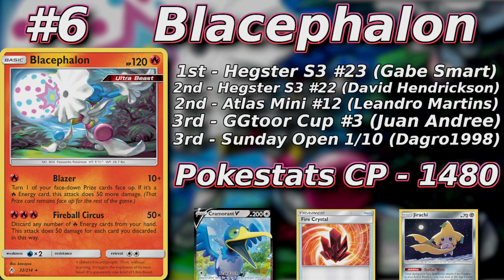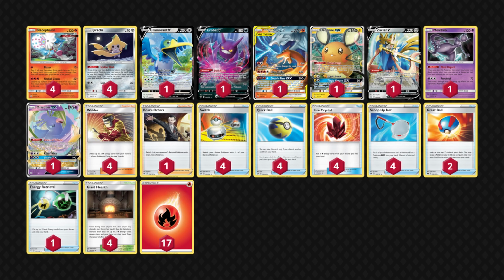People are still playing 1 or 2 Cramorants in the deck list, maybe 1 or 2 Reshizards as well. These are very good secondary attackers. It's kind of scary putting 2 and 3 prize Pokemon here in your single prize archetype deck list like Blounce, but they're very useful. In my opinion, I think you should be putting at least one Cramorant and 1 Reshizard in your list.